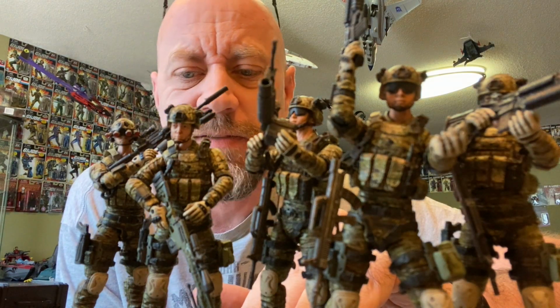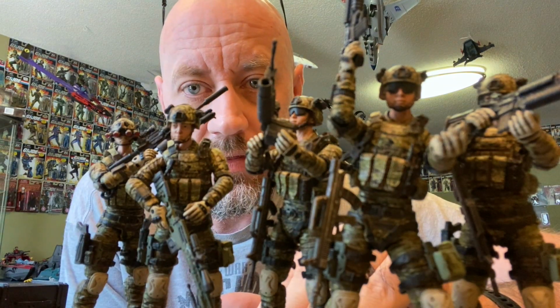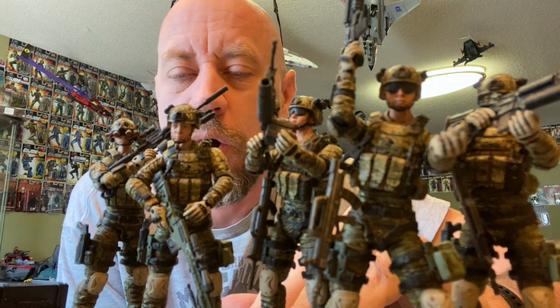I like the fact that even though these guys are supposed to be Chinese, they did not put the flag on there this time, as they have with other PLA sets. So they can be any nationality that you want them to be, because I remember reading in a G.I. Joe comic book, they're like, you know what, at night every camo pattern looks like every other camo pattern.